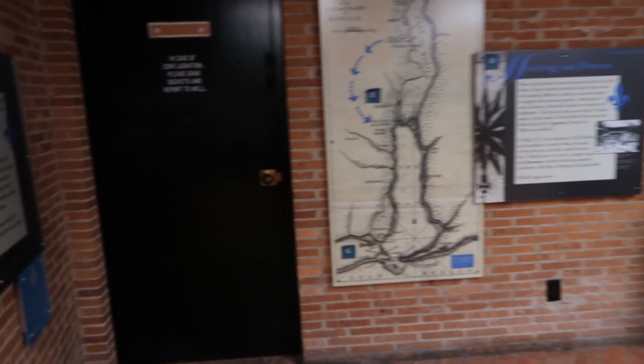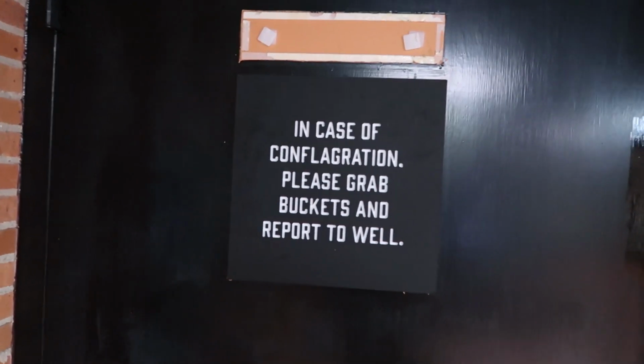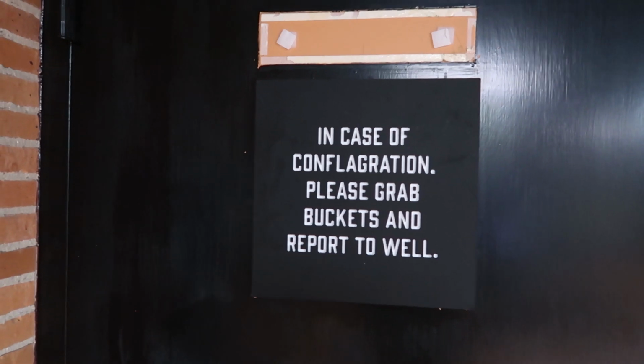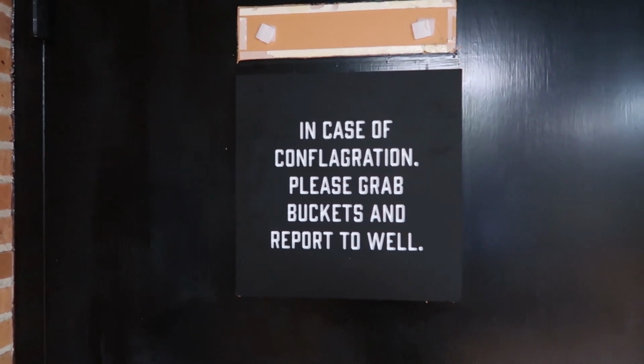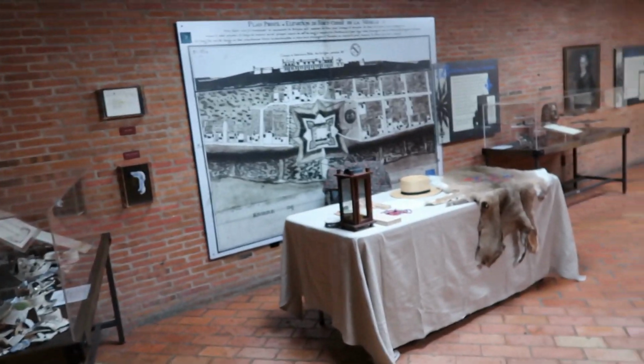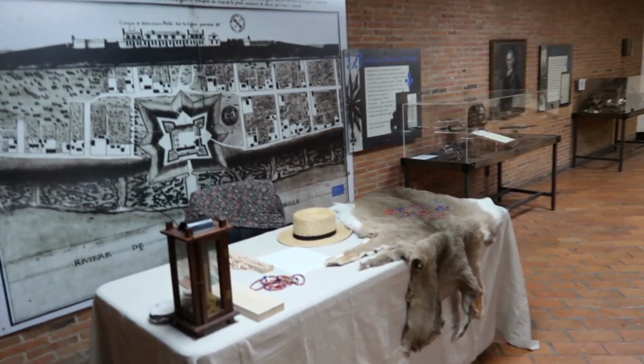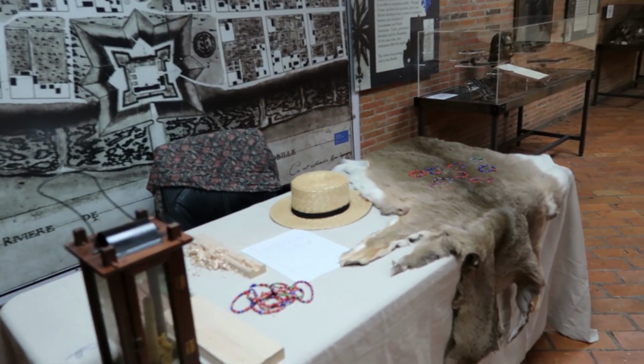Uh-oh. And here's some emergency instructions. Hopefully we won't need that today, since there's just two people over here as far as I know. But this would be where some of the reenactors would be that can tell you about these things, these artifacts.